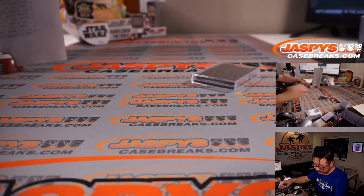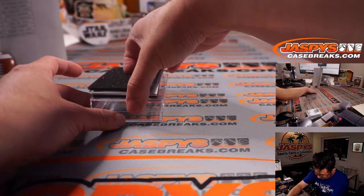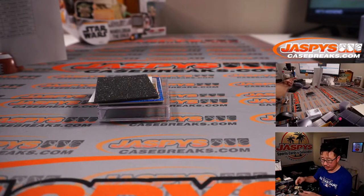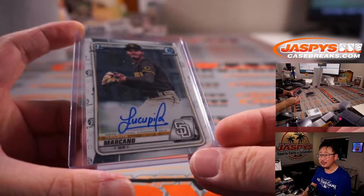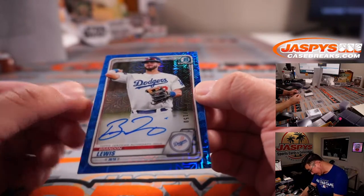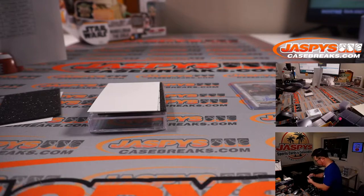All right, and the final three autographs. Got for the Padres, there's Tucupita Marcano. Padres. That'll be for Tony. There's the back of the card as well. We got Blue Mojo. There it is. Brandon Lewis. Dodgers. That is 64 out of 150. Another Dodger for Tony. Oh. On a toddler. We have to use these toddlers that have rookie card on them. Ran out of the normal ones.